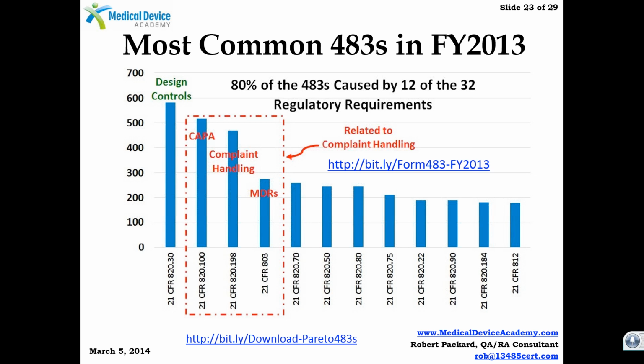And looking at 2013's data, here is what we saw as the number one hitters. We categorized each of the 483s based on the primary clause, or section, of 21 CFR 820 that was applicable. So 820.30, the first one, is design controls, then you have CAPA, complaints, MDRs, then 70 is production and process controls, 50 is purchasing and supplier controls, 80 is acceptance of raw materials, in-process and finished goods, 75 is validation, then internal auditing. It goes on down the list. But these are the top hitters for the FDA.